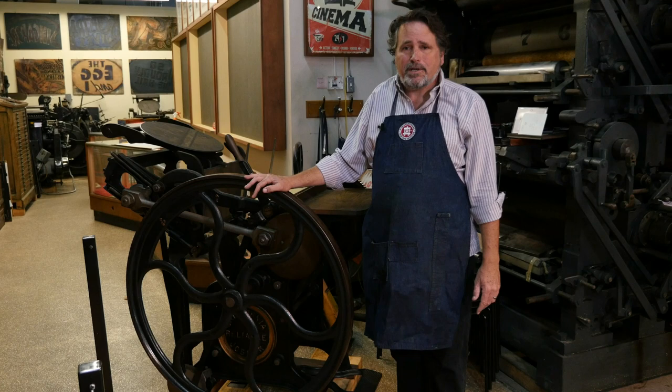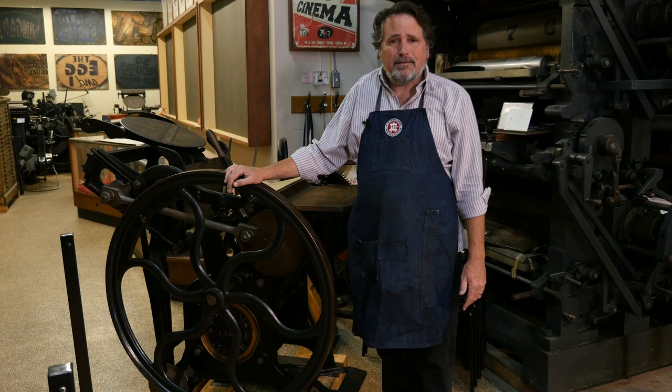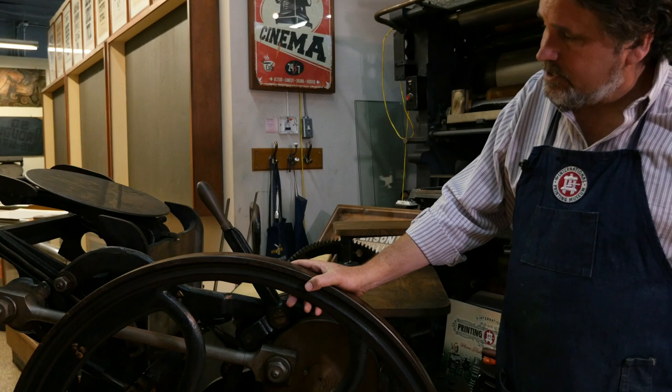Today is September 18th, otherwise known as Taipei Day, 9.18. And to celebrate that here at the museum, I thought I'd just give a little highlight of some of the unusual platen presses that are in our collection. The one I was just working right here, everybody would know as your standard platen press.